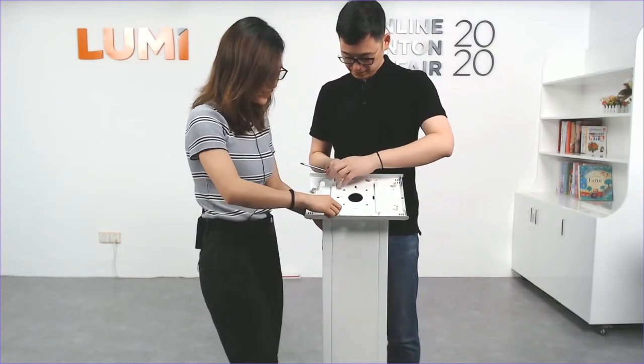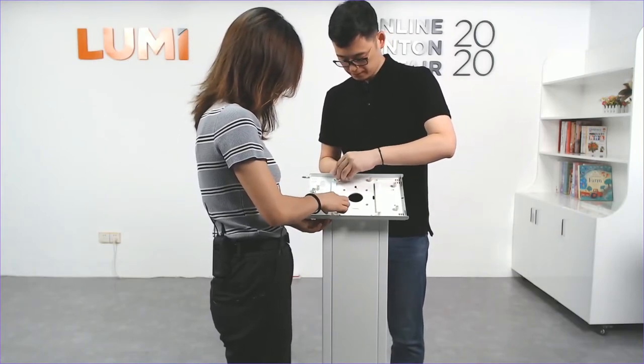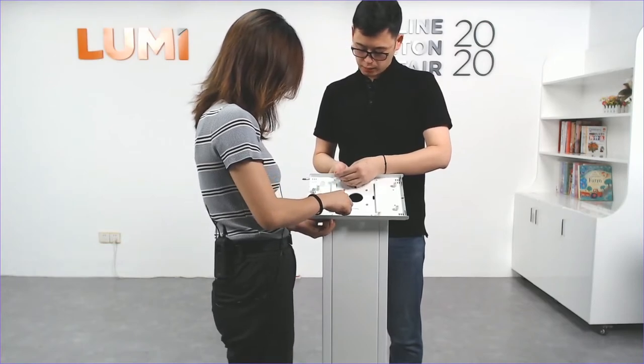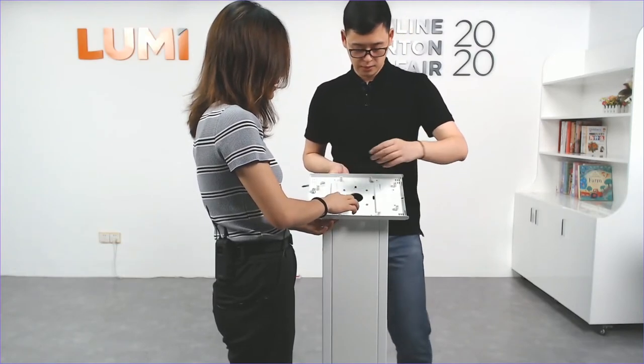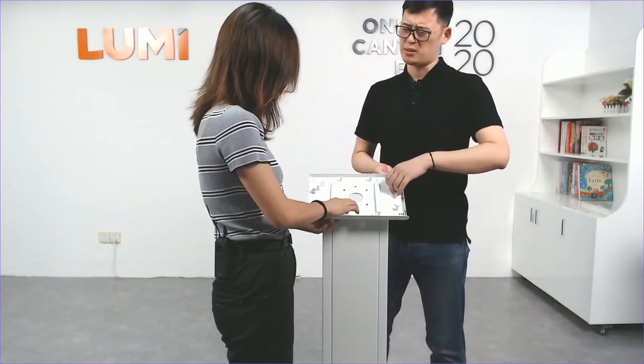So I can fit for 9.7 inch pad. Yeah. Okay. Although it's a little out of time, it's still with a big pen. Yeah, you know, sometimes they need just only some small pad to show some, yeah.